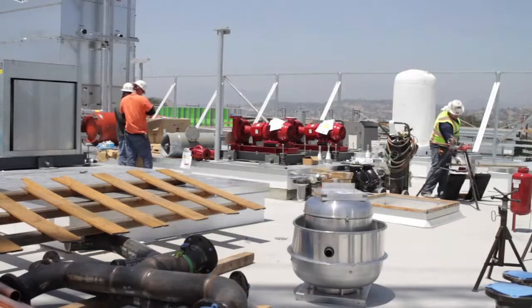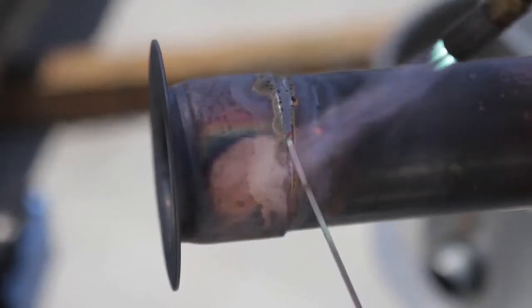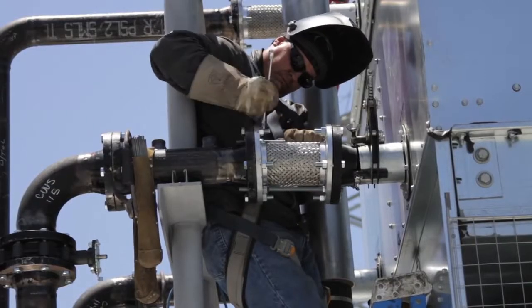Once the 7th floor concrete deck was placed, we were able to get the large HVAC, plumbing, and electrical equipment up on the roof, and those trades went right into installation on all of their systems.